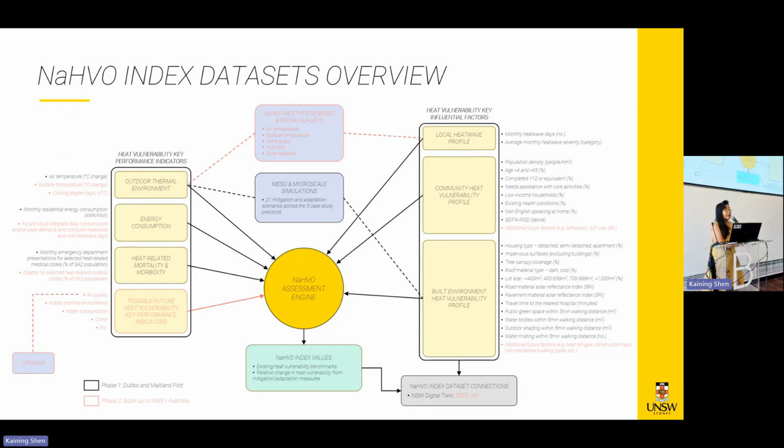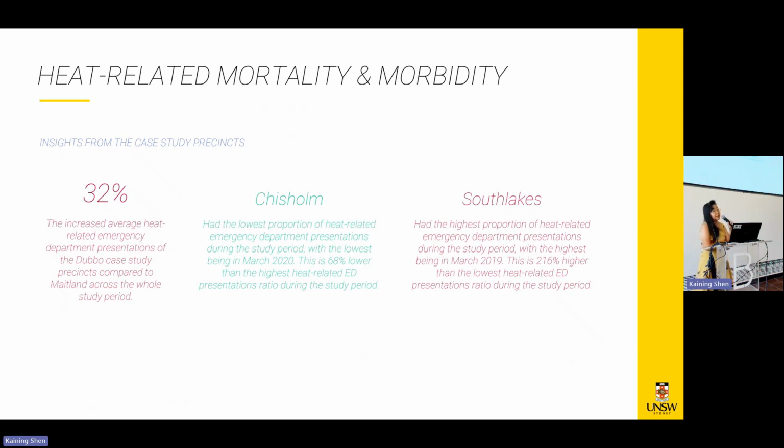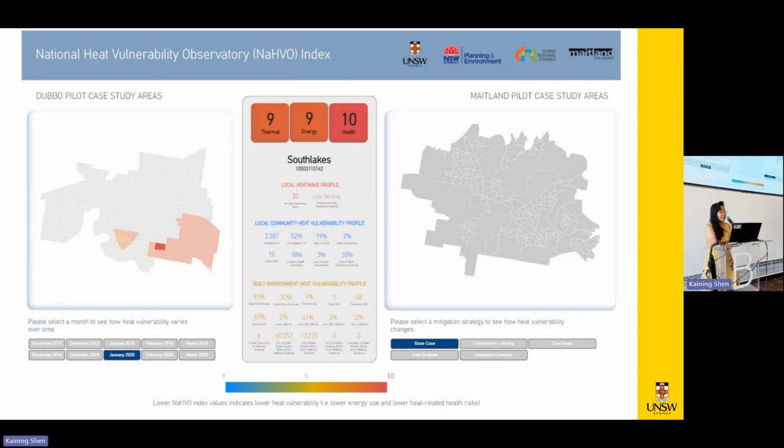Okay, so the data sets are important. Our index is built upon comprehensive benchmark data sets. We have just started with a pilot in Dubbo region and a mainland city, and then run statistical analysis and regression models to find some correlations, with some very interesting findings. Just to give you a snapshot, this is about heat-related mortality and morbidity across different case study precincts. For example, Dubbo has a 32% increase in average heat-related emergency department presentations compared to other case study precincts. And that is the intermediate index, starting from the pilot of 2 cities.